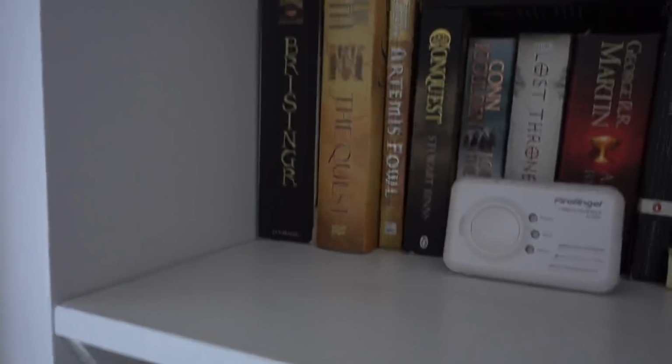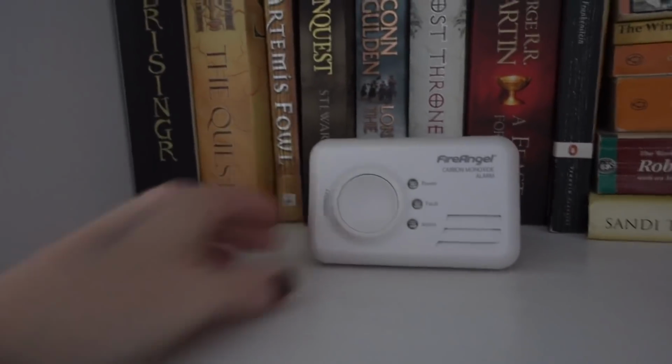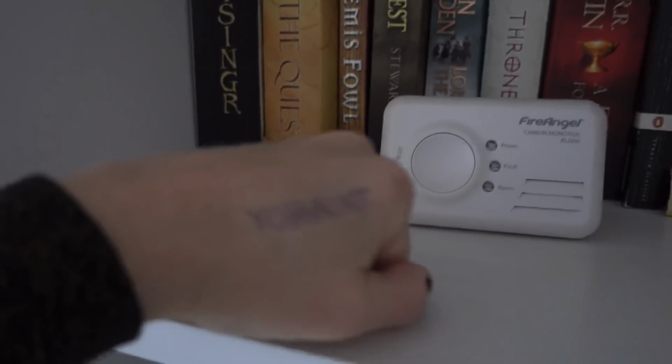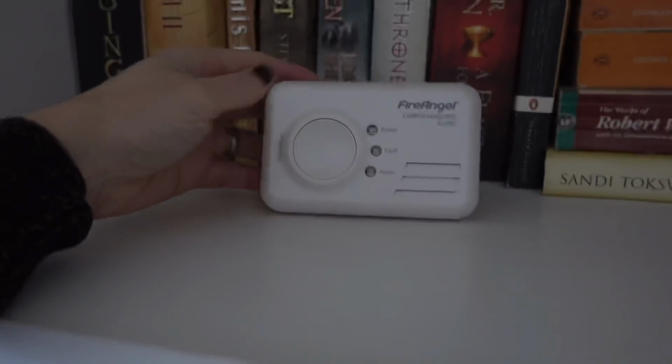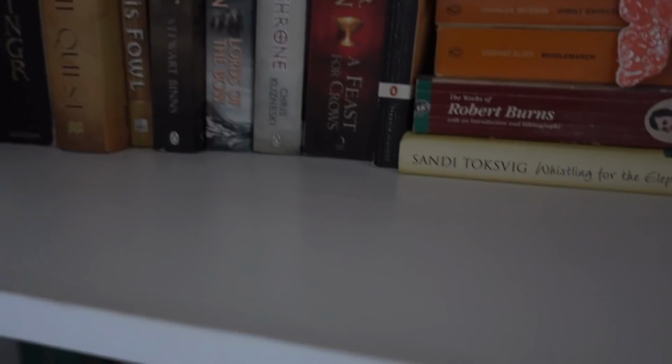Shut up about the candles. What am I on about? This is our carbon monoxide alarm because, by the way, I've got Vistaprint written on my hand to remind me I've got to email them today. Because we've got a log burner, we need to have a carbon monoxide alarm.